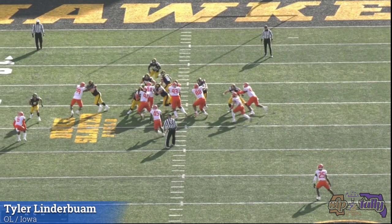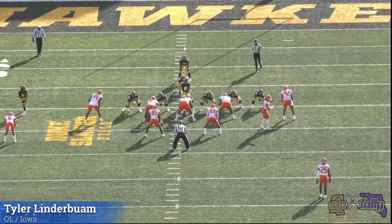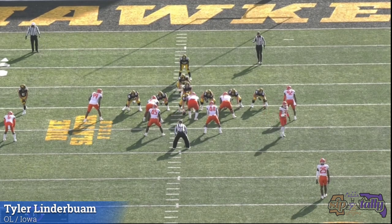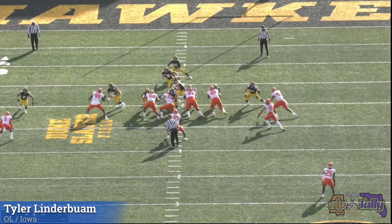That one I don't like. Starting off with a play I don't like. He's got to get his head on the other side. He can't get out-leveraged like that, especially when they're running stretch to his right. He's got to get his head on the playside, but in the middle of the circle. Head on the backside means 44 has out-leveraged him, and 44 is lower than him.